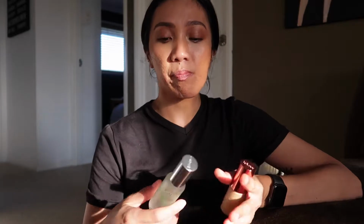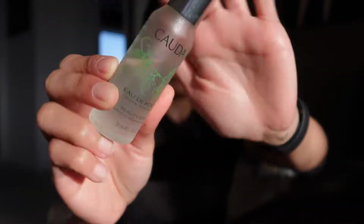So from Sephora, I did not purchase a lot. I mainly got a few things because I needed a hydrating facial mist. So I purchased this Caudalie Beauty Elixir, and I got the 30 ml one, and so far it has been helping me with my eczema, especially around my chin area. At the moment I have a bit of crusties, but I'm not going to show you that because that's going to be gross.